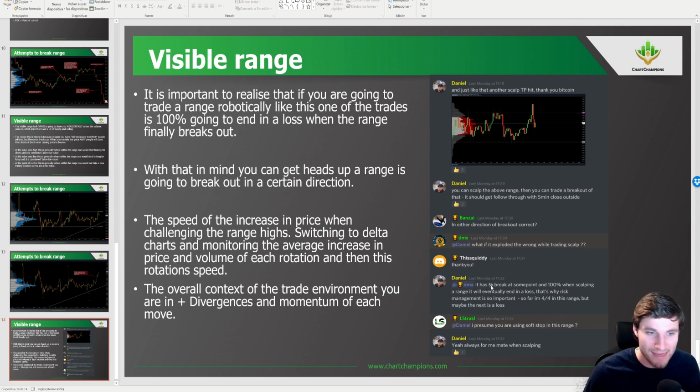With this range, we know with 100% certainty that when we are scalping or trading this range, it doesn't have to be scalp trading, it will eventually end in a loss if we're just robotically trading it. That is why risk management is so important. So far I had traded this successfully from low to high 4 times. 4 trades, 4 wins.